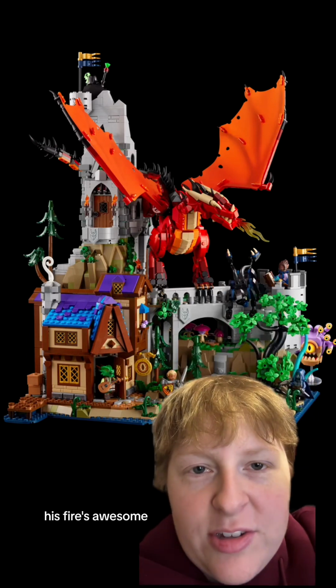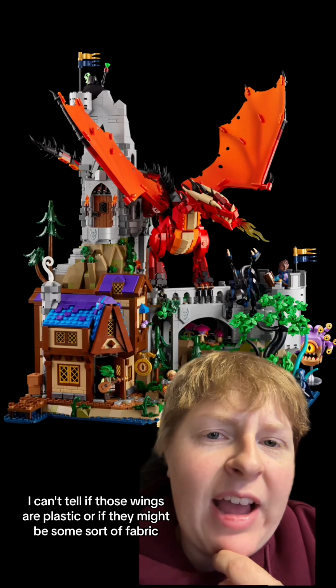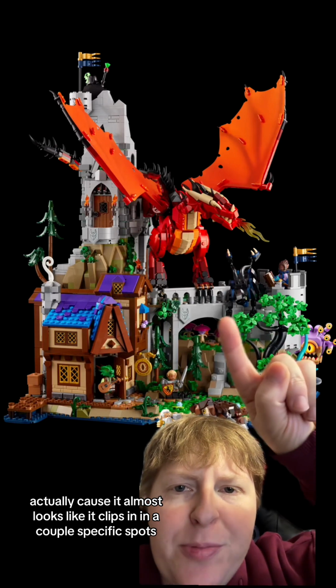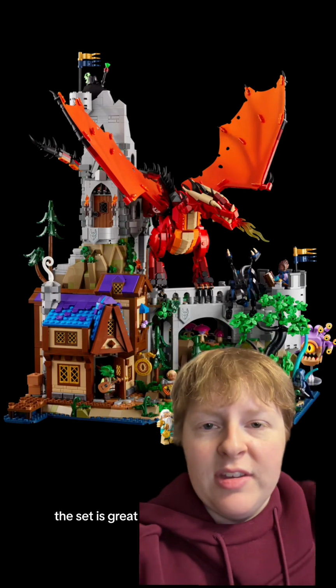His fire is awesome. Are those wings? I can't tell if those wings are plastic or if they might be some sort of fabric, actually, because it almost looks like it clips in a couple specific spots. That will be interesting to see once we can get a closer look and maybe also even feel it. But truthfully, this set is great.